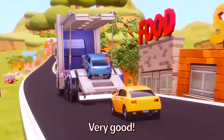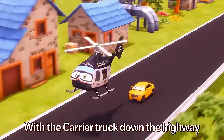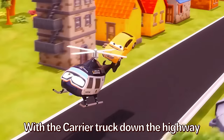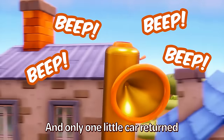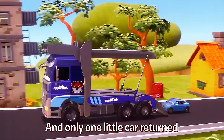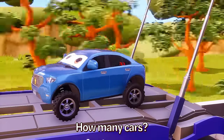Very good. Two little cars had a trip one day with a car track down the highway. The track blew its horn, beep, beep, beep, beep, and only one little car returned. How many cars? One.